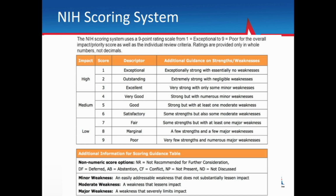As a reviewer, I actually look at this a lot to help me see exactly where they are. I usually start with a 5, and then I go up or down. I don't know how the other reviewers do it, but usually I follow this chart a lot. In other scoring guidance tables, you may get not recommended for further consideration, DF or deferred, abstention, conflict, not present or not discussed.